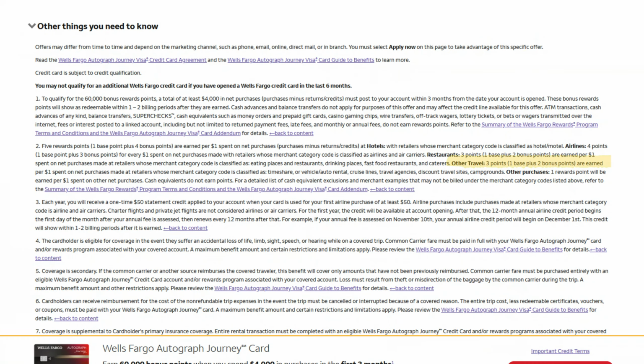And just to define what other travel means, we're just going to head over to the website and go under the small finer print for the credit card. Other travel is going to include merchants whose category code might include timeshares, vehicle and auto rental, cruise lines, travel agencies, discount travel sites, and finally campgrounds. I always recommend reading the fine print with every single card, especially for the spending categories.